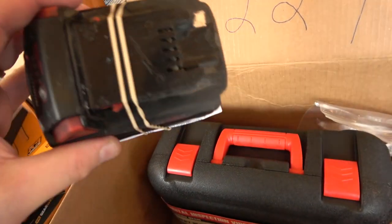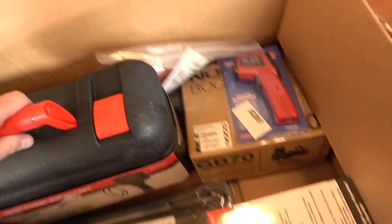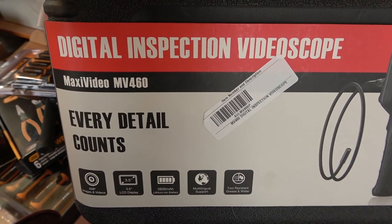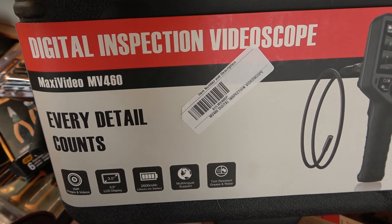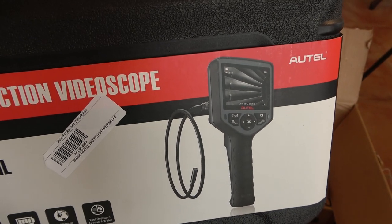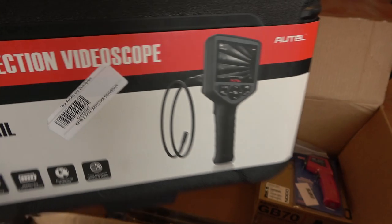We got a battery that came back from Milwaukee. We got a digital inspection video scope from our pals at Autel. We sell a lot of different brands of scanner. Autel is probably the most popular.